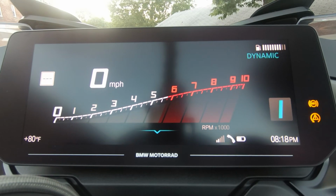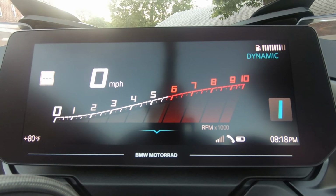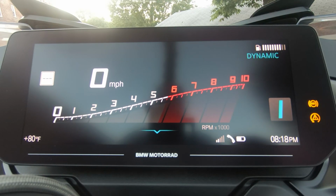Digital screens are not that new when it comes to motorcycles. I think BMW opted to go all TFT in 2021, which is quite frankly a little late for this, but better late than never.